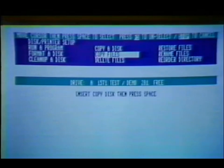Now the program is asking you if you want to format the disk first. This is just in case you forgot to format a disk first. Your Commodore 128 gives you one last chance to do so before you try to copy a file or files. However, our disk is formatted, so we can skip this procedure and press the space bar.